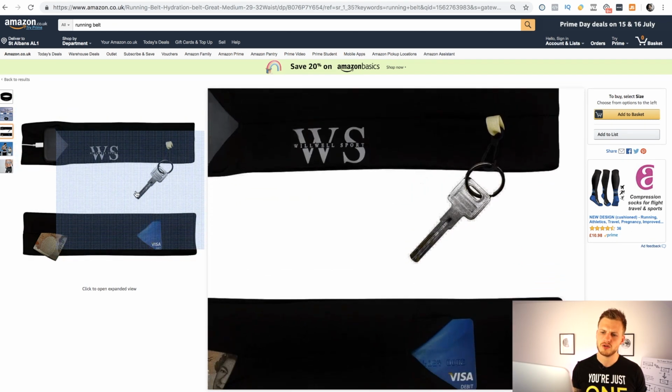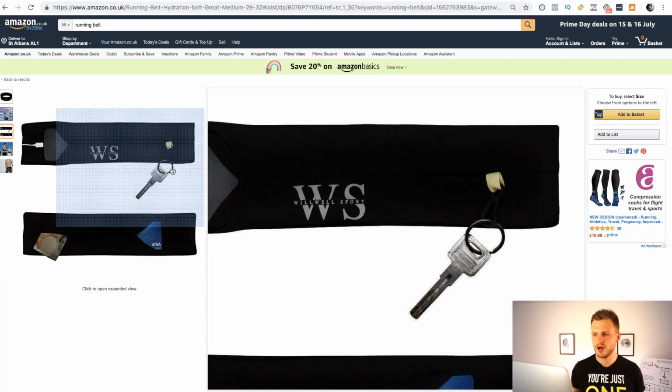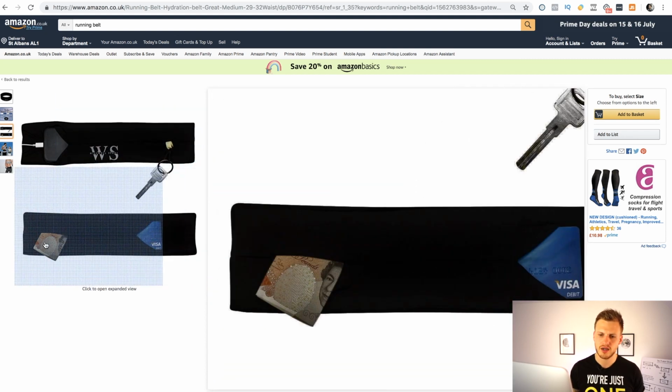The thing that your eye is drawn to is the key, but what's it attached to? What's this little thing here? It's really, really hard. You see a corner of a card, and from scrolling in, you can see that there's money there, but you can't really see a pocket.